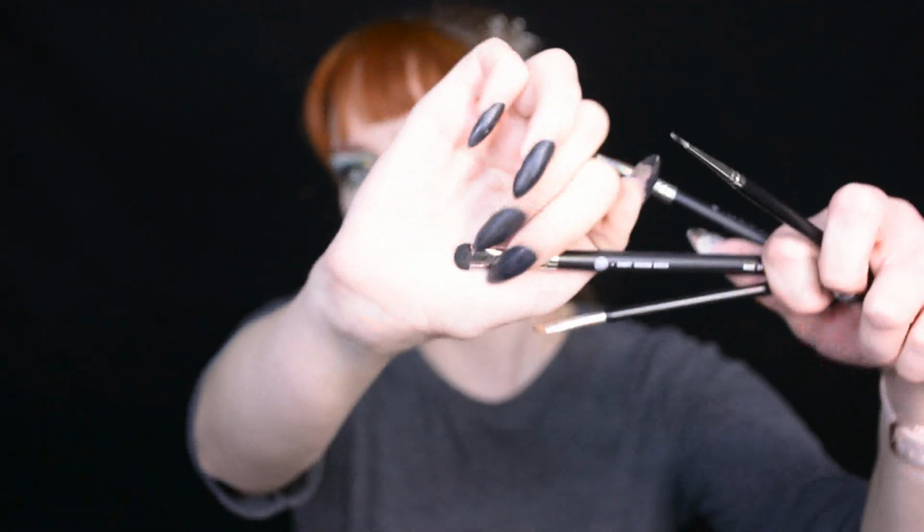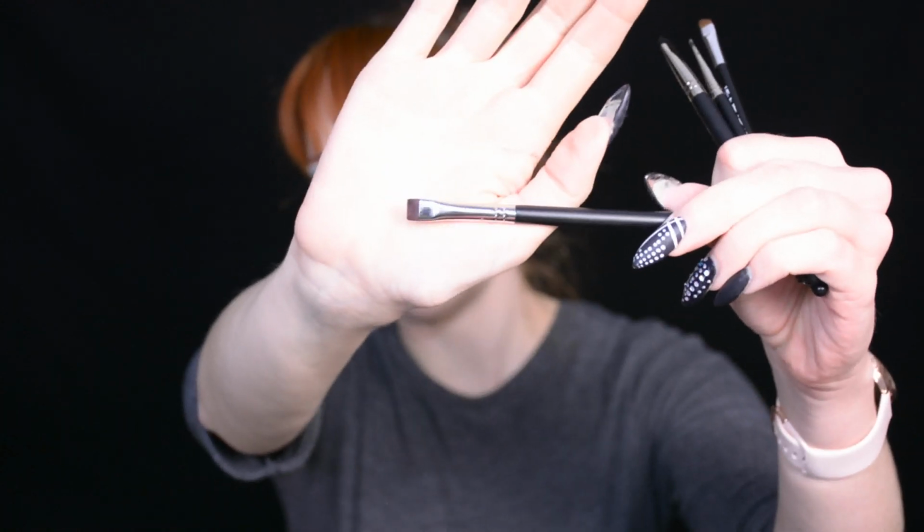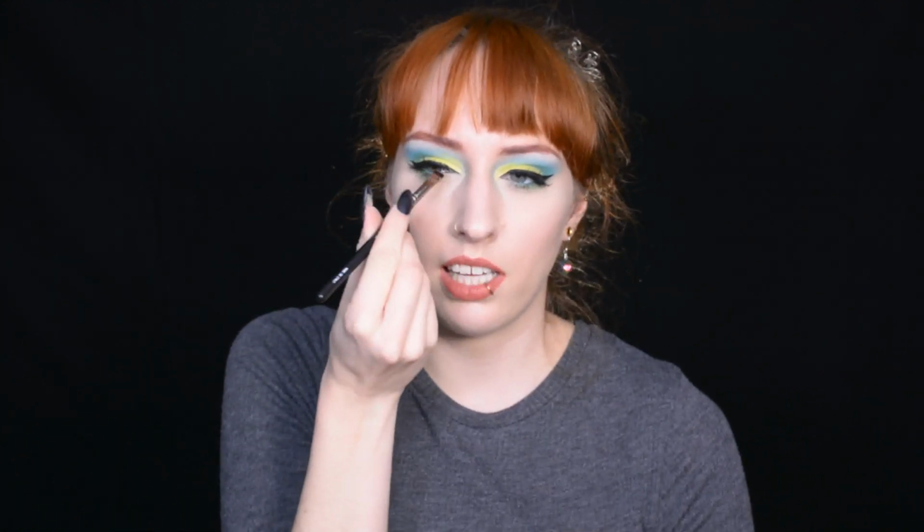Then we also have a smudging brush, which I really, really love when I use a pencil or eyeshadow to really smudge it between the lashes. This is just perfect for that kind of purpose. And then for gel liner, I really very much prefer this type of brush, because it has very sharp edges and you can just stamp it, fill it in, and then use the very edge of it to make it nice and sharp. And again, you can just really make a nice line with it across the eyeball. Well, let's keep it to the eyelid, but you get what I mean. Yeah, that's what I use this for.